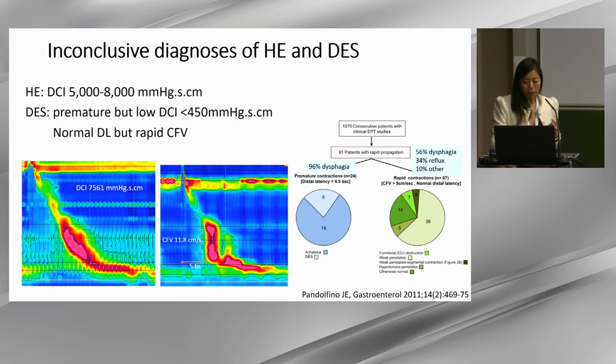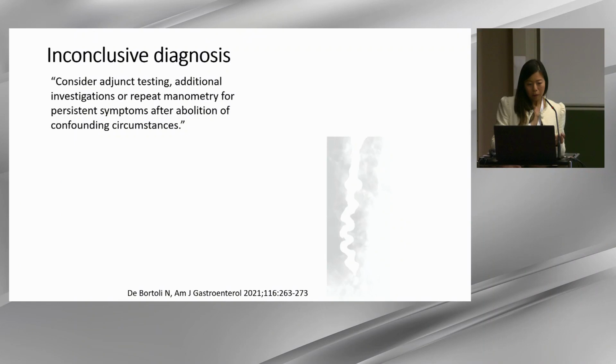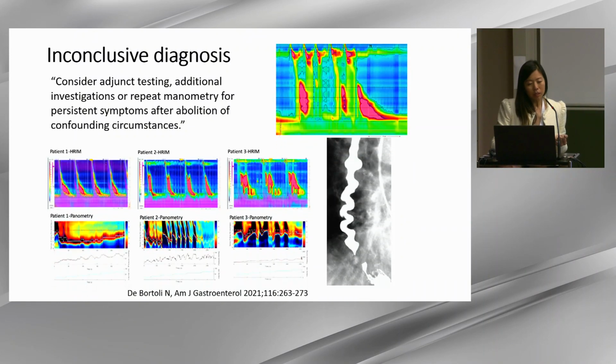So as I mentioned, the contractile front velocity was found to be nonspecific, or more nonspecific, for a major motility abnormality, and this was demonstrated from a study by Dr. Pandolfino and colleagues, whereas the distal latency nearly uniformly had identified patients with dysphagia and major motility disorders, including achalasia and spasm. And this is why we have moved on from contractile front velocity to using distal latency for diagnosis. In these inconclusive diagnoses, we consider adjunct testing in addition to investigations, or repeating manometry for patients with persistent symptoms after we have ruled out confounding circumstances.